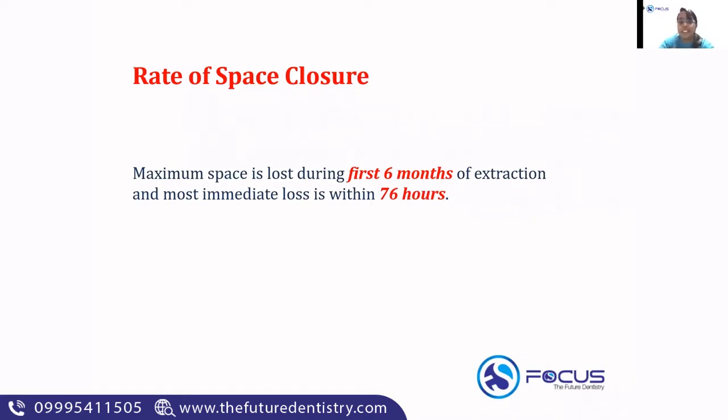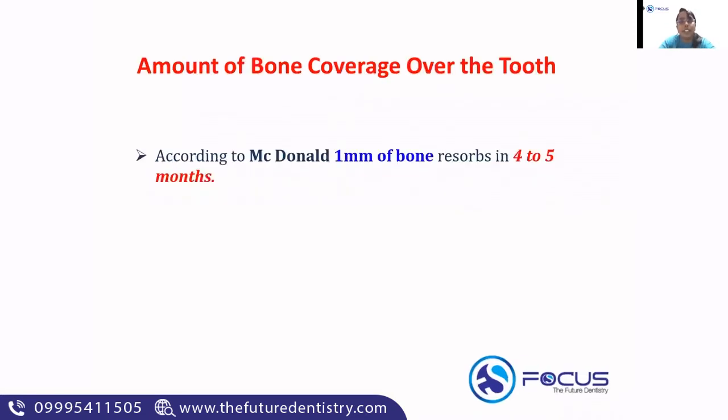The maximum space is lost within the first 6 months of extraction, and the most immediate loss occurs within 76 hours of extraction. Okay, keep this in mind. The rate of space closure is a very, very important MCQ for your NEET entrance exam. Now moving on to the next factor, that is the amount of bone coverage over the tooth.